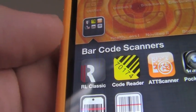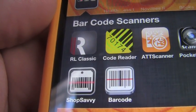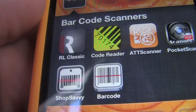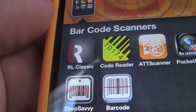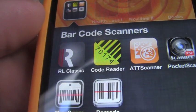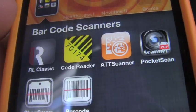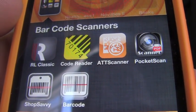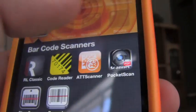Next one is barcode scanners, really handy if you're in a store. You scan the barcode using the camera and it'll tell you if you... Last time I used it was the other day. I was helping get my wife some makeup and found out that her CoverGirl base makeup was cheaper down the block at CVS when I was at Walgreens. So all these scanners basically do the same thing except for AT&T. That's basically just for their stuff. So those are the 5 scanners that I use most.